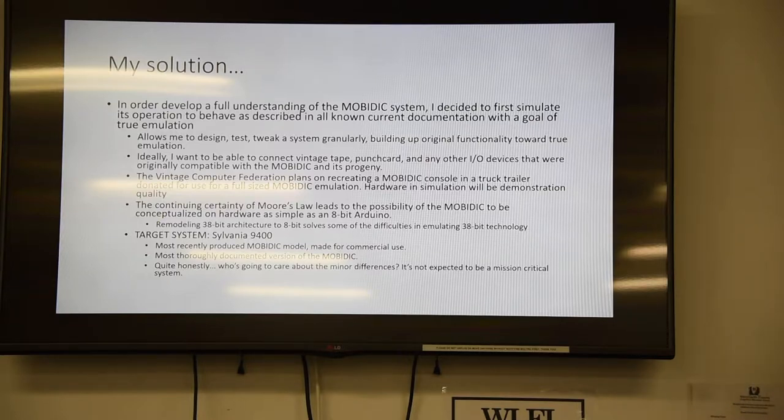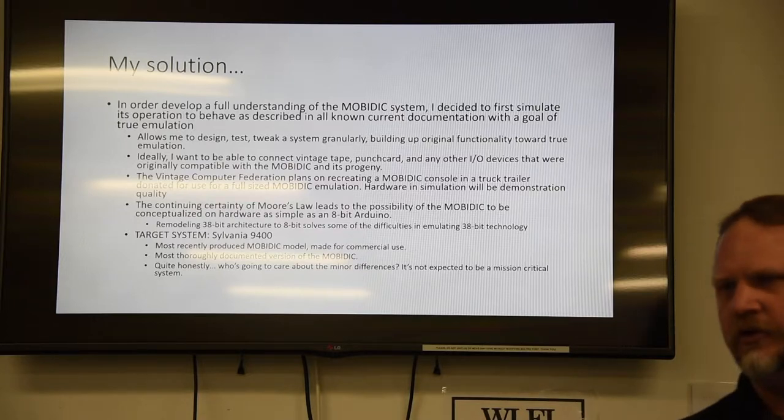I also want to eventually, once I get that done, be able to connect standard teletype input, teletype output. We have tape drives and paper punch drives in the museum that we can try to hook up. We want to be able to emulate all that stuff, so one step at a time allows me to do this. Get one thing functioning, go to the next, not try to design the whole system at once.